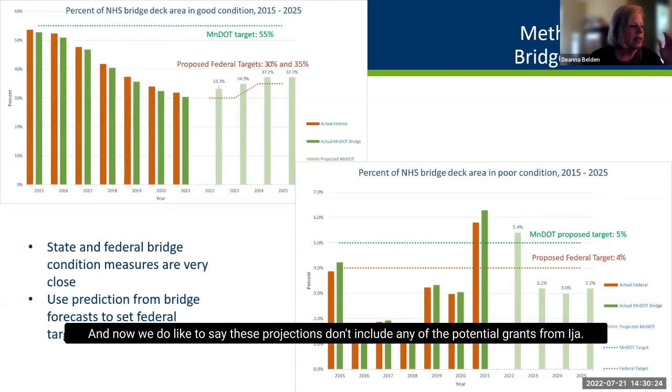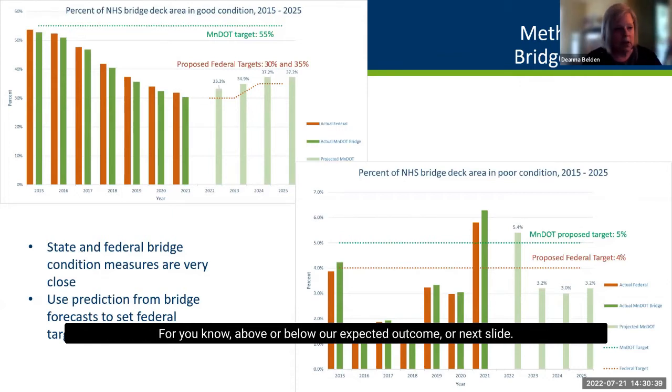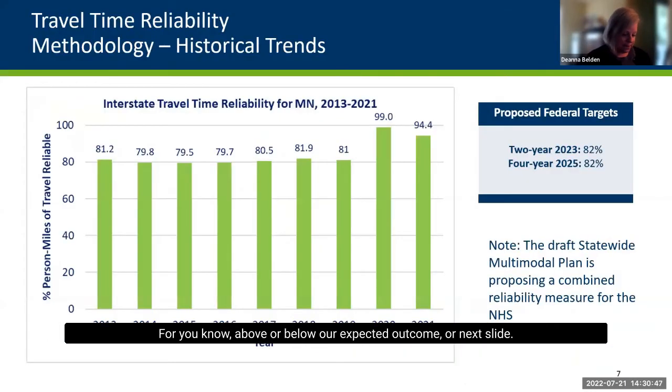And now we do like to say these projections don't include any of the potential grants from IIJA. Those are not reflected in the current forecast, just like to give that disclaimer. But in any case, we have a couple of really big bridges that then can swing the % poor above or below our expected outcome or our target.